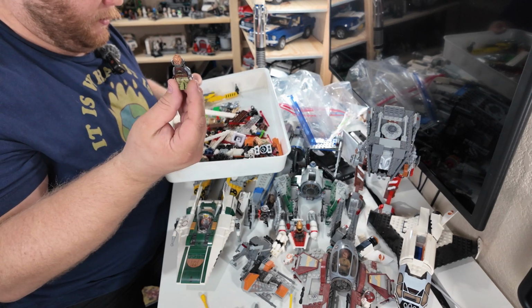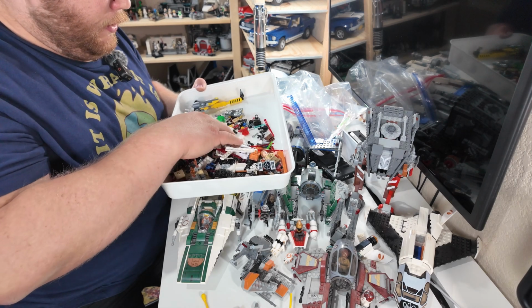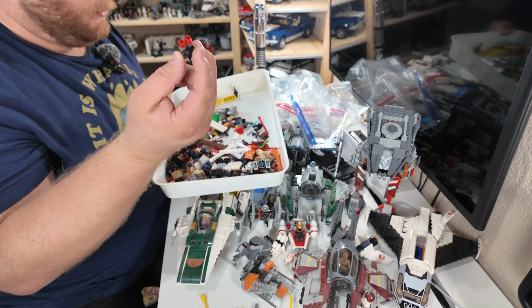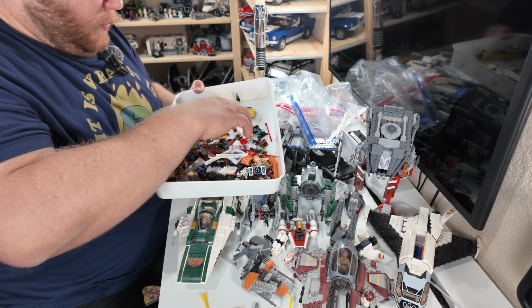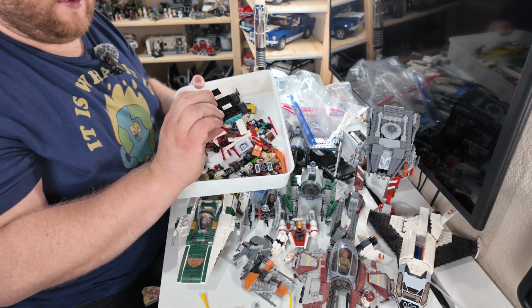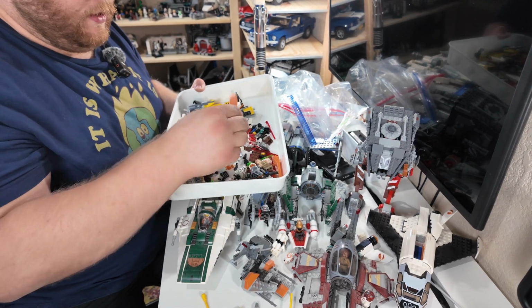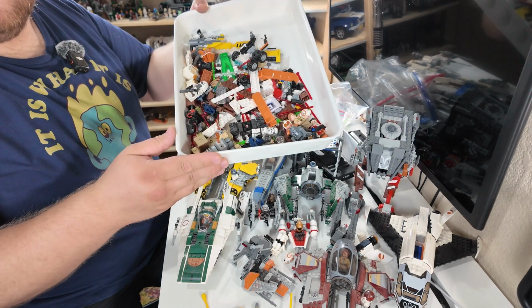We have one of these pirates. A whole bunch of small pieces, fireballs. If there are any missing pieces, they could very well be in here. This looks to be an important part of one of the ships. Wow, guys, look at all this. I couldn't have dreamt this up. Here's another little spaceship, it looks like. More wheels, lots of spudgers. But man, these minifigures and everything, just get a good look at that.